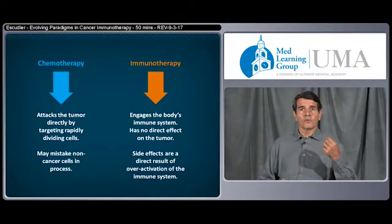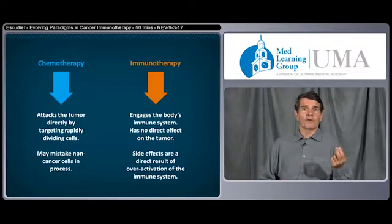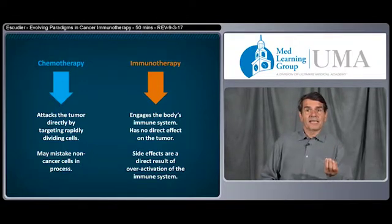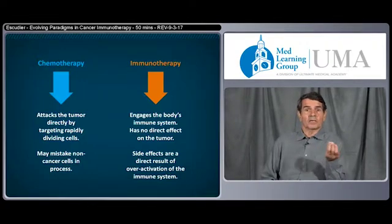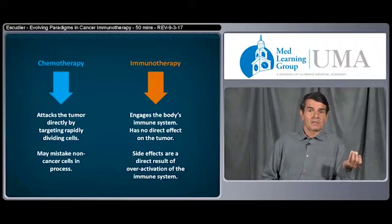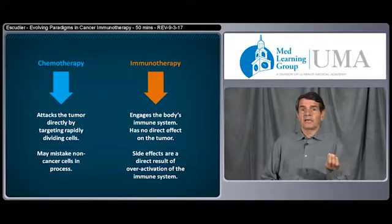Of course, the immune therapy is going to do something different than what we do with chemotherapy. Chemotherapy attacks the tumor directly by targeting rapidly dividing cells, and that's the cancer cells which might make mistakes. And we sometimes have toxicity of these drugs in non-cancer cells, explaining alopecia, explaining, of course, toxicity on the hematological cells with chemotherapy.